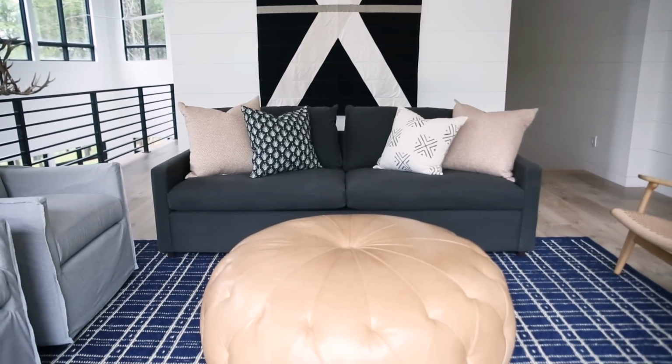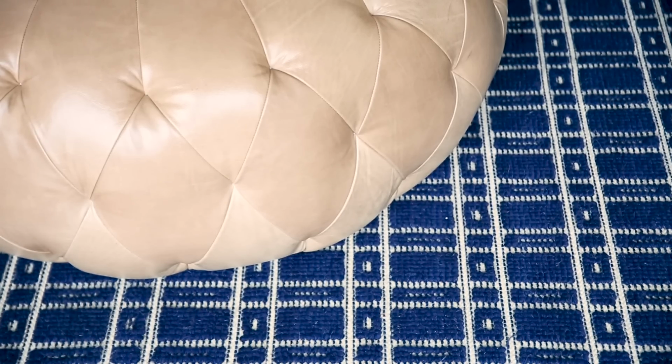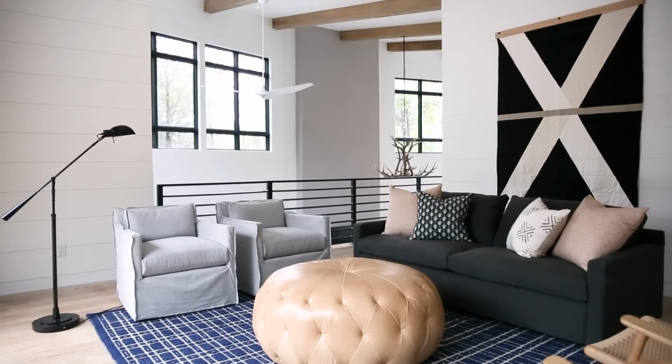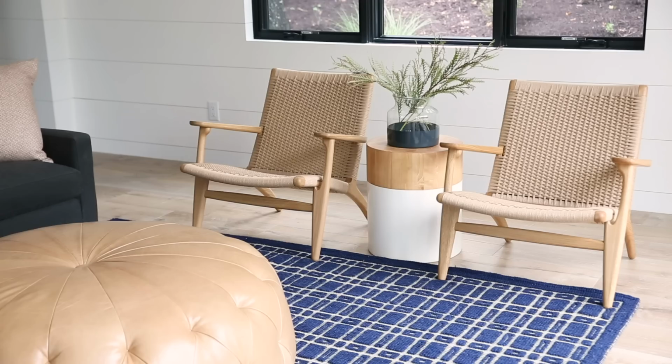I love the ottoman in this space. I think we use a lot of cognac leather, which I love, but we switched it up and did a lighter tone, and the tufting all around the ottoman is comfy enough that you can put your feet up or even sit on the ottoman, and it's just great for a hanging out space.